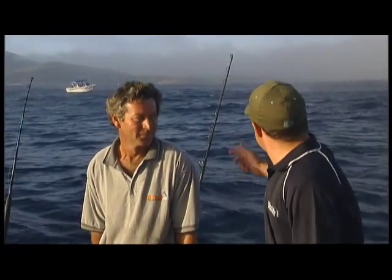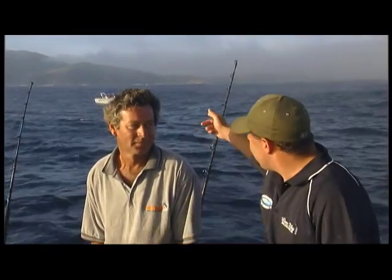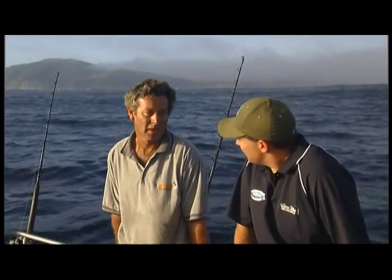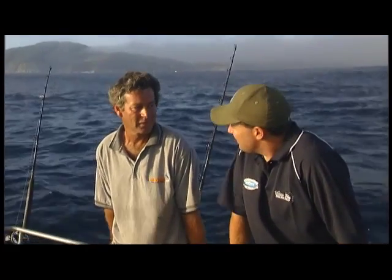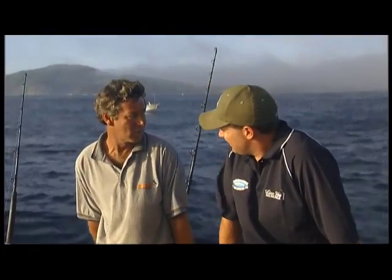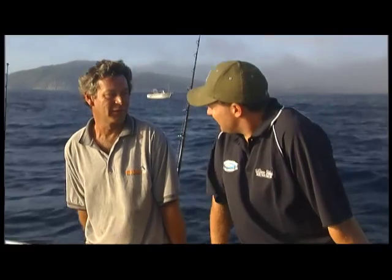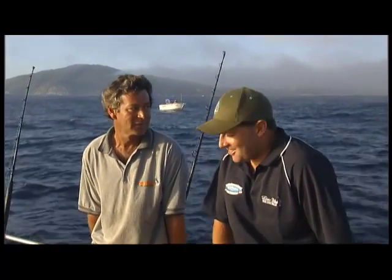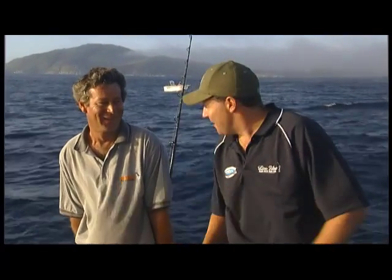Now, just tell us a bit about the area that we're very close to shore, yet we're fishing for big fish. Yep. Southwest Rocks, the marlin grounds are very close to shore. There's none of this going out wide, so there's quite a lot of marlin caught here. It's a bit of a slow year this year, but yeah, it's a good spot. It's always a slow year when we turn up with the camera, mate.